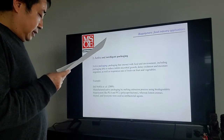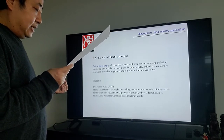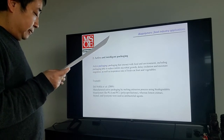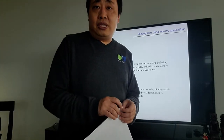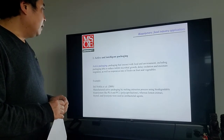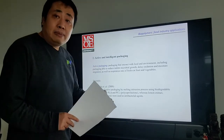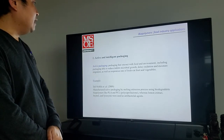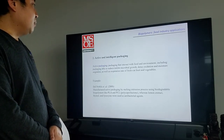For cinnamon, which is a fungicide, and also we know lysozyme can also stop microorganism activities. So we can see for this packaging, if we look at the definition, it has the function to reduce and inhibit microbial growth.